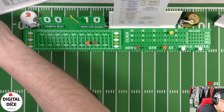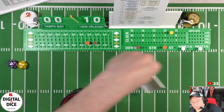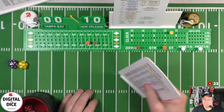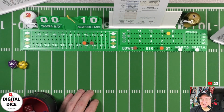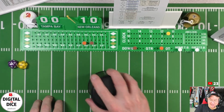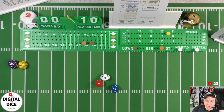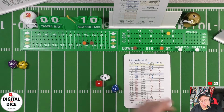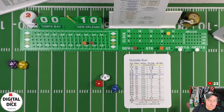So we'll put the Bucks over here, again using my Victor Wenzel stands. And look at that. I mean, that's just perfect. I love these things. I do. All right, 1st and 10. And we're going to do 9 minus 2 is a 7. So they're going to go outside run, which is right here. All righty. There's my outside run. And the defense is going to go 5, which is bump and run.